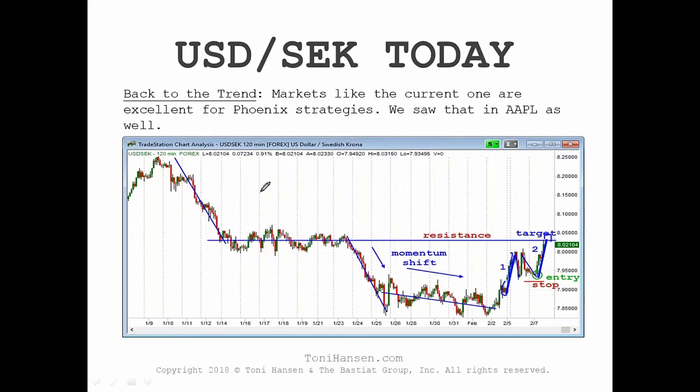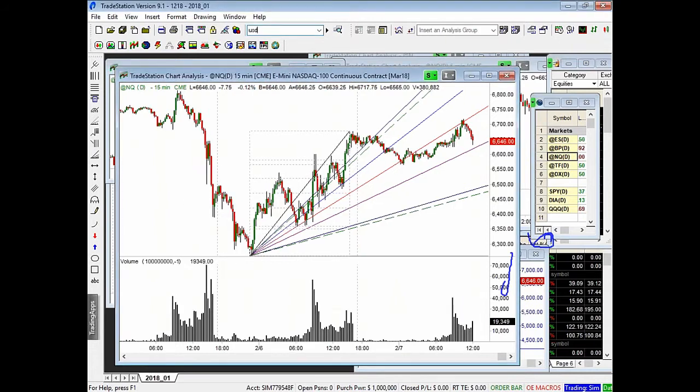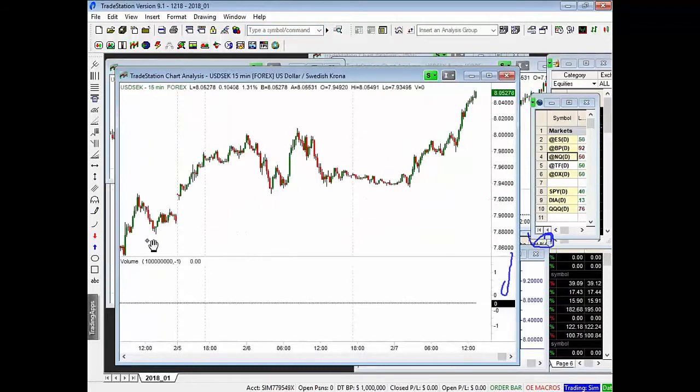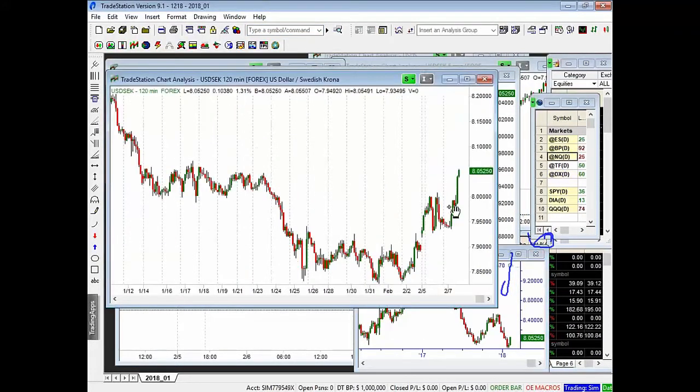So this dollar krona, this is where it was hitting resistance right as we were going into today's session. I can pull that up and see what it's doing right now. See if it held that level. You can see that, let's see, what time frame are we looking on? You can see it's going a little bit past that now, but kind of the same zone.